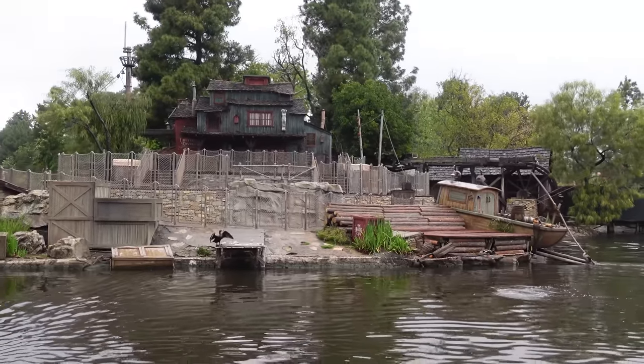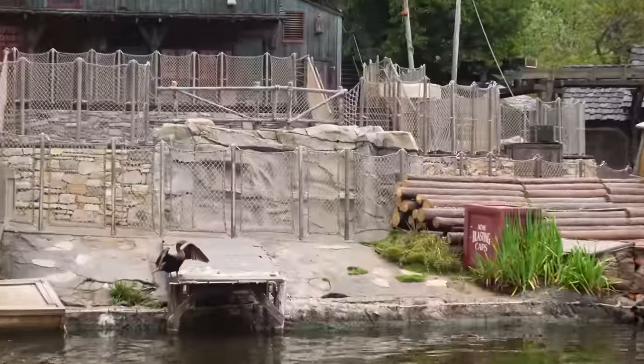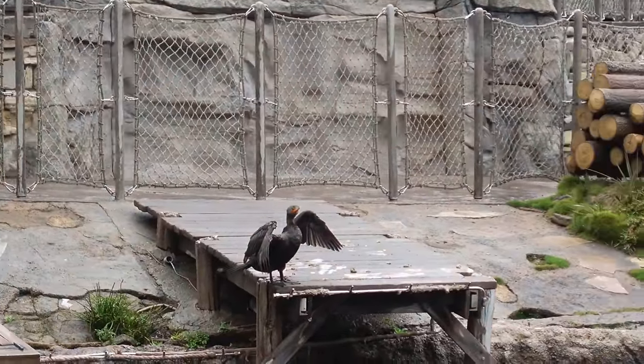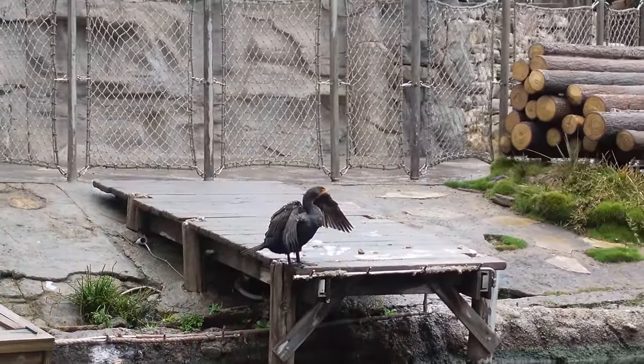For a second, I thought this bird was fake. Look, he's like posing there. But he moves. He's like, this is my island.